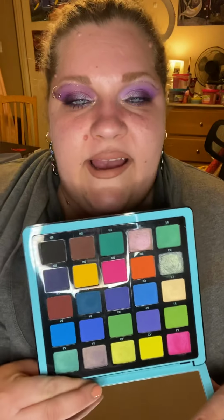I did say that I was going to show you guys the volume 2 that I picked up. So this is the Norvina volume 2. This one is like blues and greens. I actually played with this one yesterday. This is what I'm wearing in my last video. So gorgeous. The blues and greens in here are absolutely beautiful. This one is more matte heavy. I will say that this yellow was really kind of disappointing.